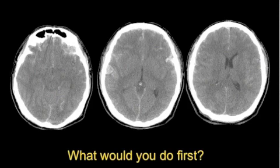Likewise, of your selections, placing an ICP monitor would be the first choice, and we would be doing things simultaneously, possibly mildly hyperventilating, although not severely, and obviously giving Mannitol for presumed high intracranial pressure due to the lack of visibility of the cistern.